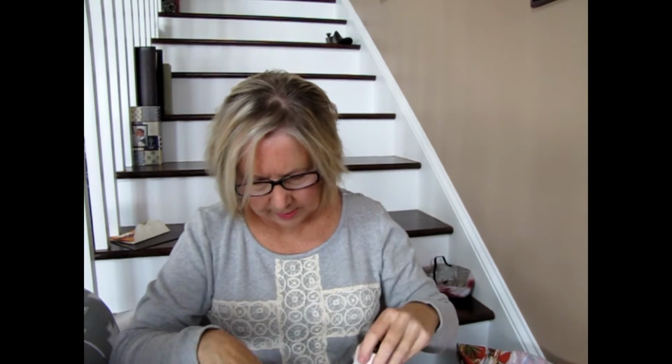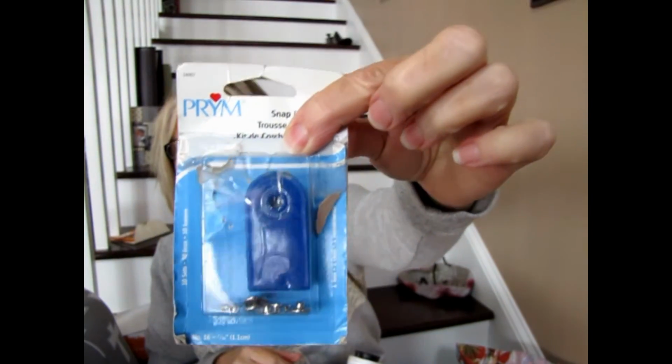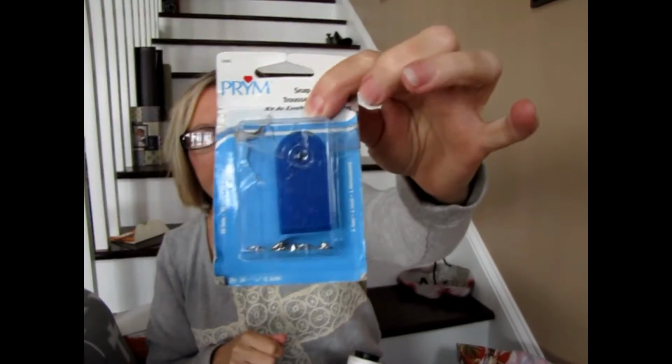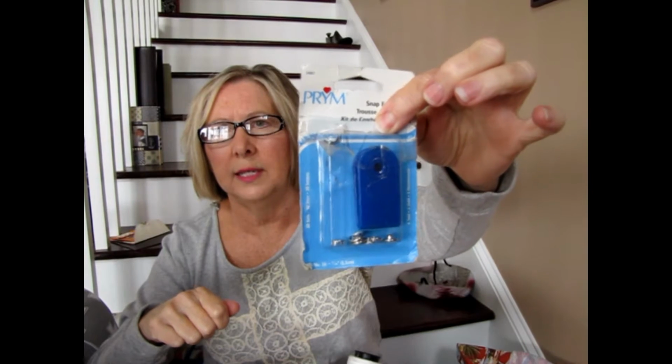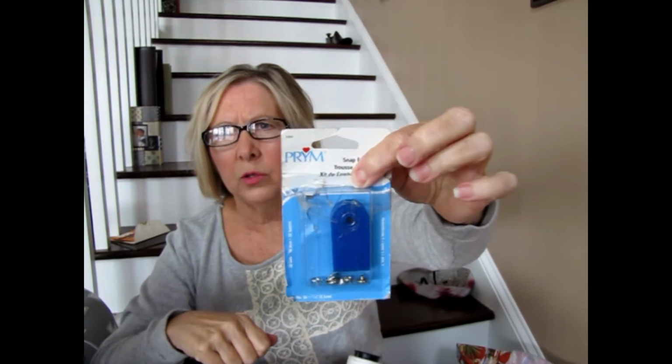More buttons, and I have one of these. It's a snap thing. You take this plastic piece here, you put your snaps in and you hit it with a hammer, and it attaches the snaps to the garment. So I have one, but I don't know where it is. So this was included. There are a few snaps in here and some snaps that are loose in the bottom.